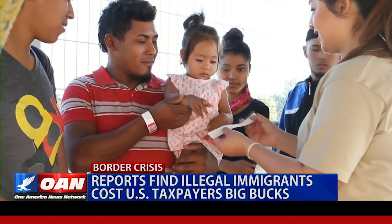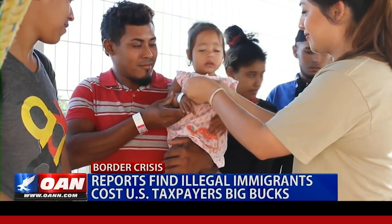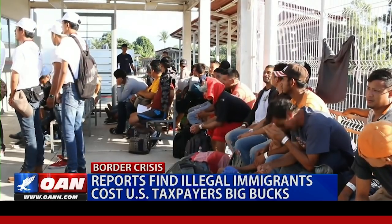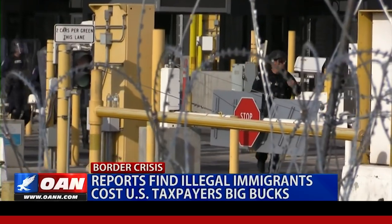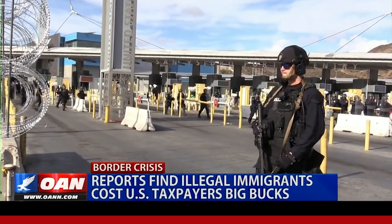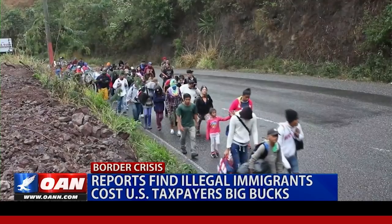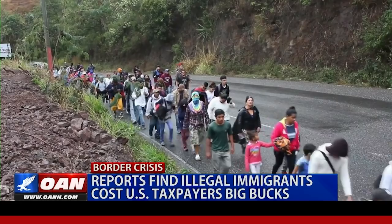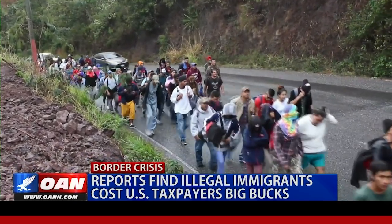Since 2015, the Department of Homeland Security has diverted funding from operational costs to medical costs. Just since the start of fiscal year 2019, the U.S. Border Patrol has diverted $9 million in operational funding to cover the overwhelming cost of medical screenings and even blankets for illegal aliens. According to the Washington Examiner, the Border Patrol was forced to shift the money when the massive waves of migrants began arriving back in 2015.